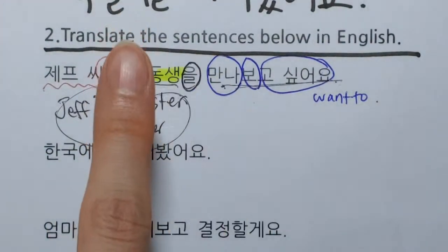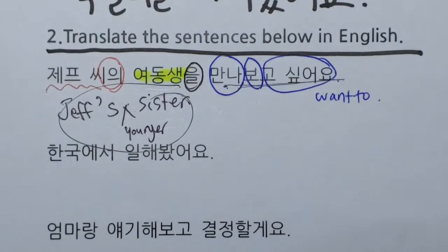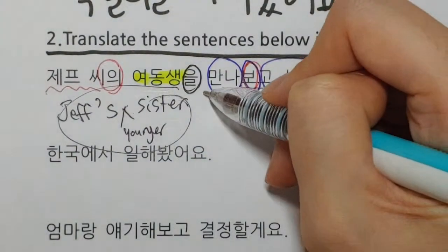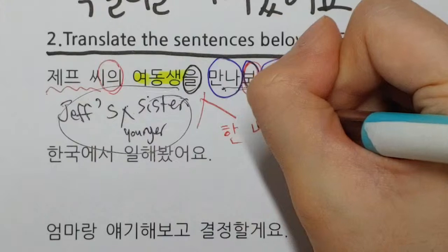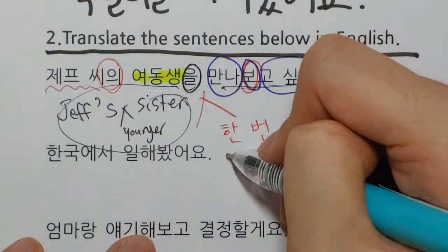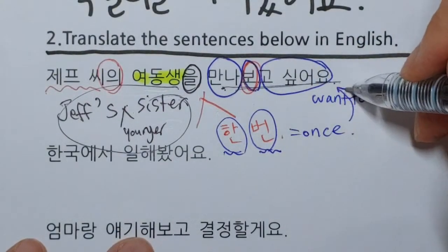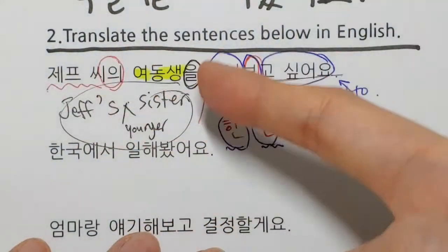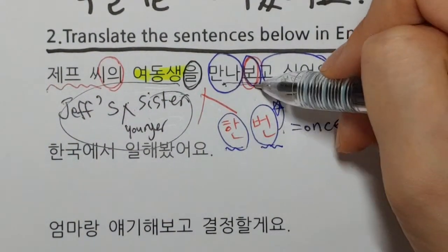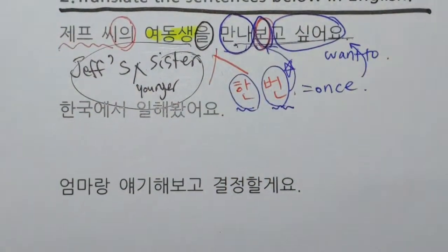And there is actually one adverb that you can add to this sentence. Do you guys remember what that adverb is? For 보다 verb, you can add 한 번. 제프 씨의 여동생을 한 번 만나보고 싶어요. And we learned that 한 번's literal meaning is one time. So it means once. But here in this sentence, it doesn't mean literally once. It doesn't mean he would like to meet her sister just once, right? It just emphasizes wanting to meet her sister one time. So you can also put 한 번 adverb here.